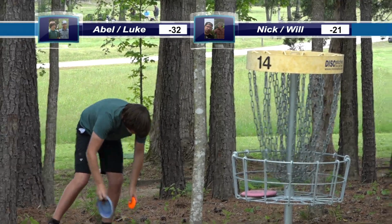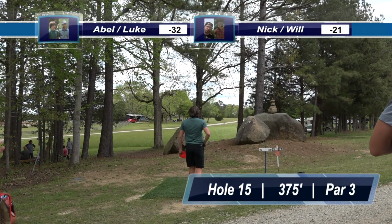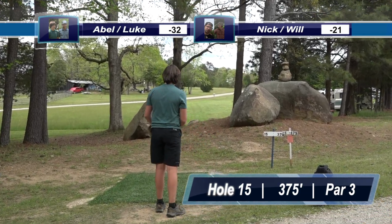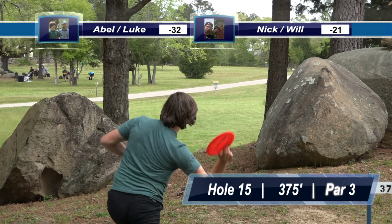Oh, dead center. So now we are going into the final hole of the front 9. Front 9, thank you. Hole 15, 375, par 3.